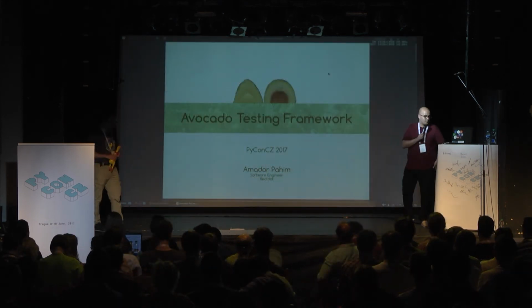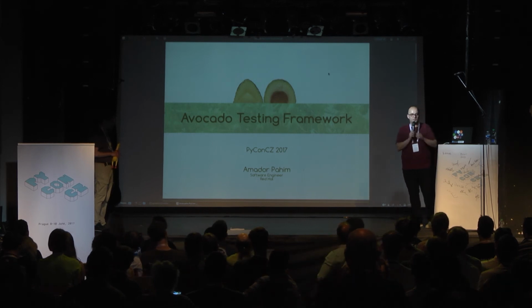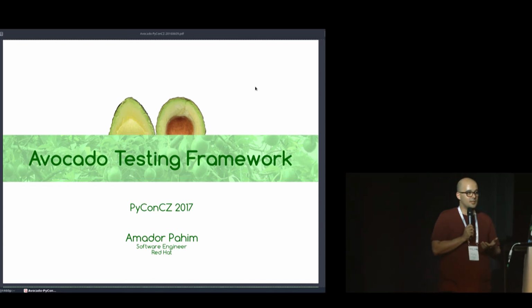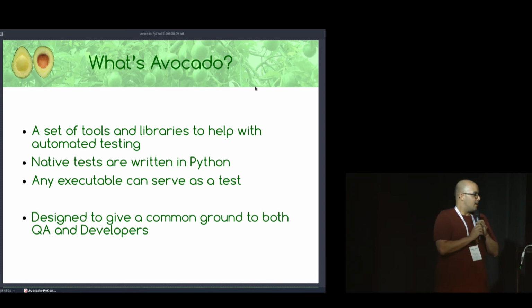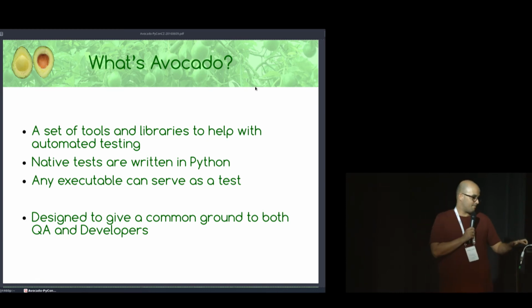Okay, guys. My name is Amador Pahim. I'm here to talk about Avocado testing framework. This is just an opportunity to tell you guys about this project, that it exists. It's a testing framework. Avocado is a set of tools and libraries to help with automated testing. Native tests are written in Python, but anything can serve as a test.